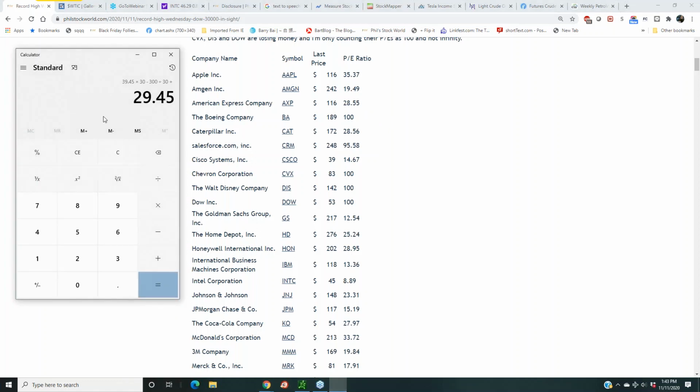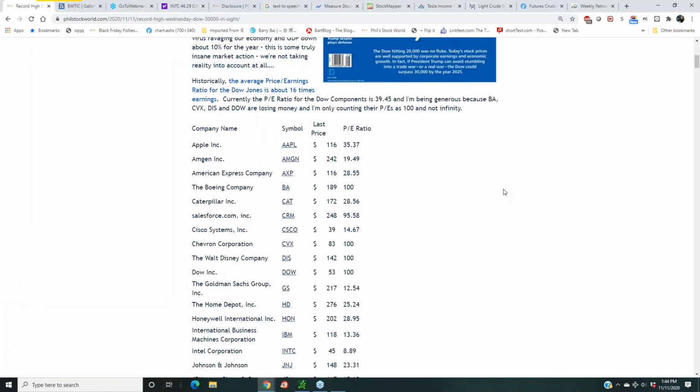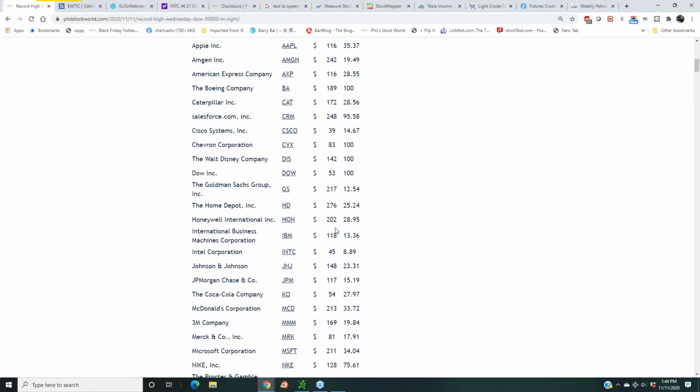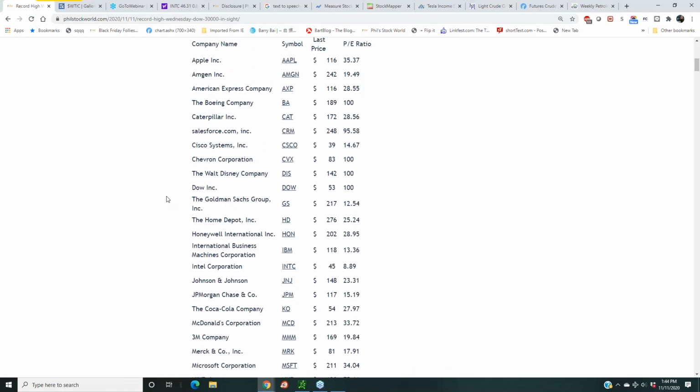All right, so now we take that divided by 16, and we're 84% overpriced on the Dow in general, or about 80% above the normal level for a good, solid PE ratio. But then you say, well, that's not fair because Apple obviously should have a better PE. It's just been a bad year. A lot of these guys should have better PE. So let's say it's 20% overvalued, 30% overvalued. But either way, it's overvalued by quite a lot.